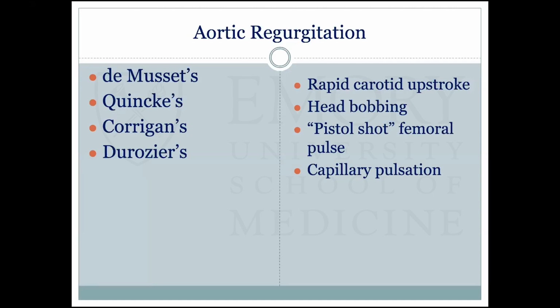Some of the physical exam findings associated with severe aortic regurgitation are a matching game. So the de Musset sign is the head bobbing. It's the Abraham Lincoln sign, when your head bobs due to high stroke volume from severe aortic regurgitation. Quincke's pulse is when you can see pulsation in the capillary bed of the nails. Again, these are all due to very large stroke volumes from severe aortic regurgitation.